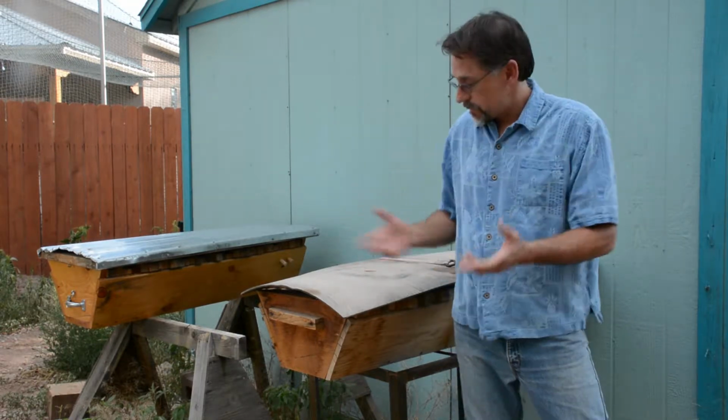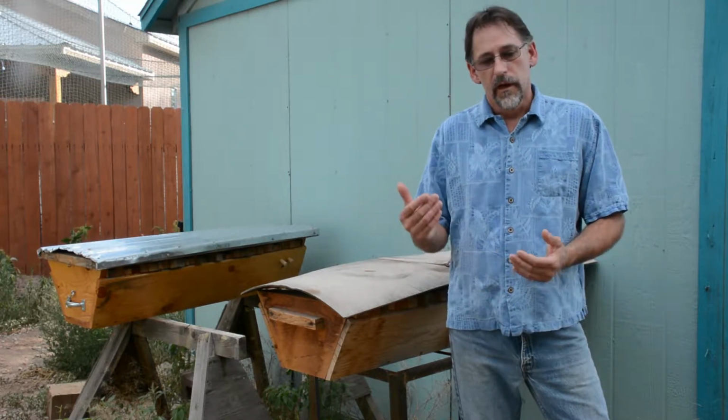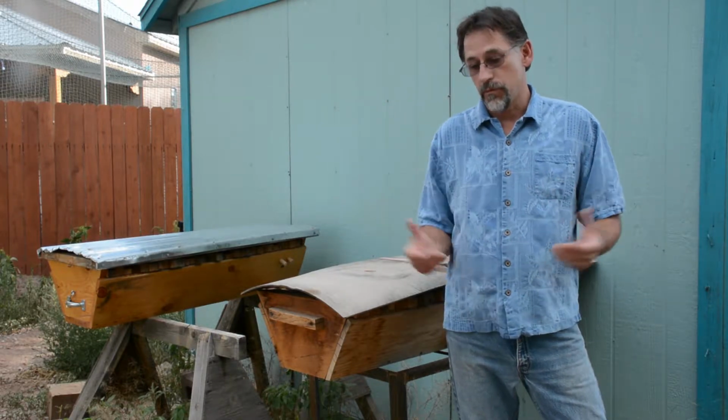So we could talk about what to do to encourage bees, even if you don't want to keep them yourself, because it's a fair amount of work and responsibility. But there's a lot of things that beekeepers, neighbors, and neighborhoods can do to just generally support that whole thing.